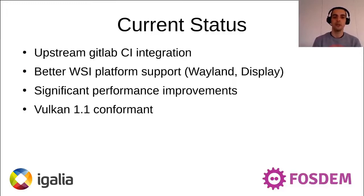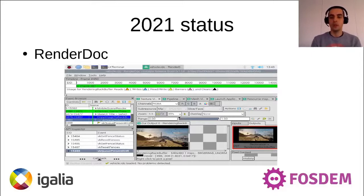And then we also improved the window system platform support for Wayland and for display. And as mentioned before, we worked a lot on getting performance improvements, and we were able to move from 1.0 to being 1.1 conformant. We also improved the support, or got the driver working with some debug applications. The most famous one is RenderDoc. RenderDoc is basically the default Vulkan debug application. At first it was not working, so we needed to do some bug fixing on our driver to get it working, and since then it became a really, really useful tool.